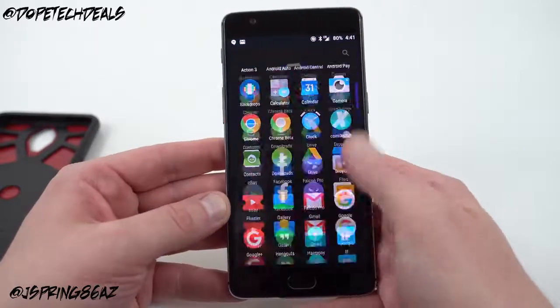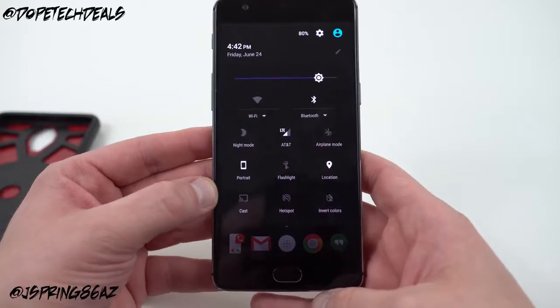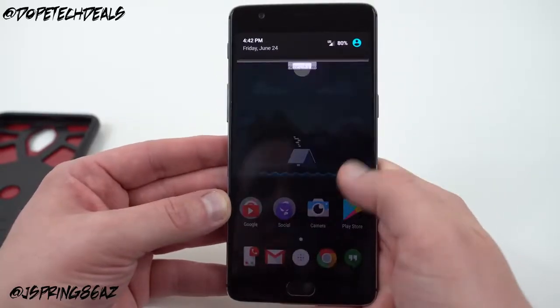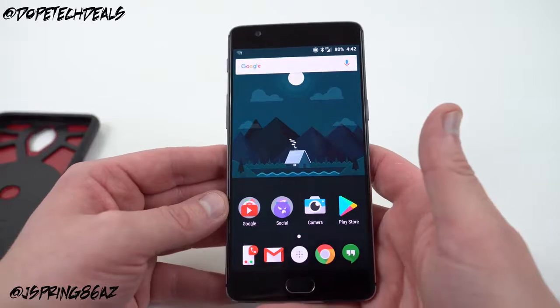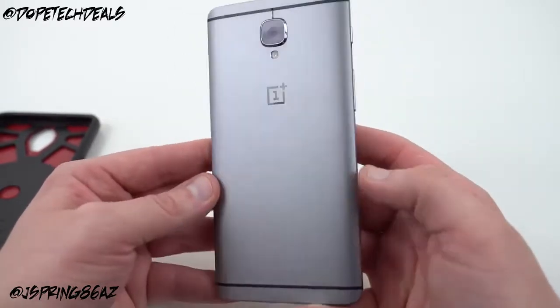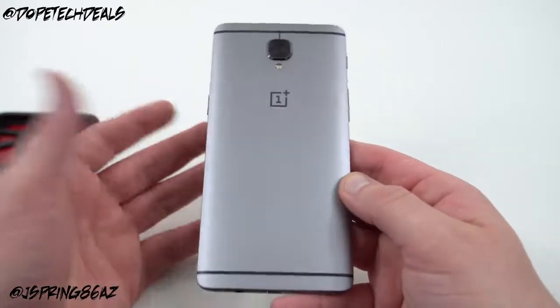But I love Oxygen OS. You've got so many customization options when it comes to Oxygen OS. You see I've got the dark mode on with the purple accents. Everything about this phone, it's super smooth. The only other drawback is that the 6 gigabytes of RAM out of the box is not being fully utilized. You can root the phone though and enable a way to utilize that full 6 gigabytes of RAM. You do lose some battery life.